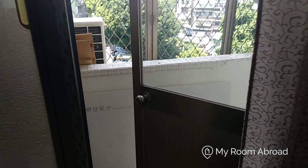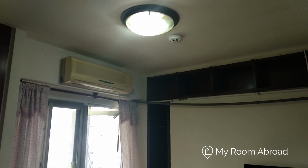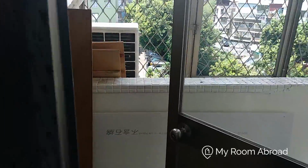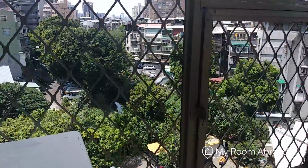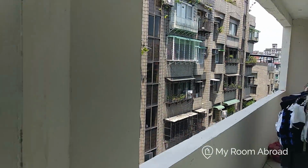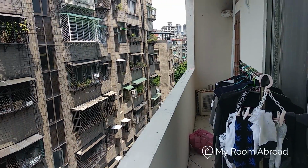So, to give you a better view of where we are in the room, this is the light, and that's the balcony. So you'll have an amazing view from here. You can see a little pond with some trees and view on Taipei, view on other buildings. Here's another room next door. As you can tell, the view is amazing.